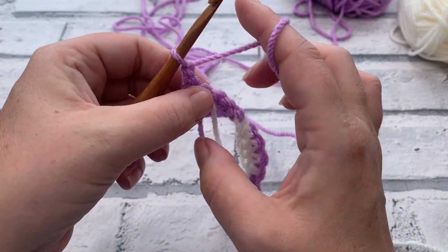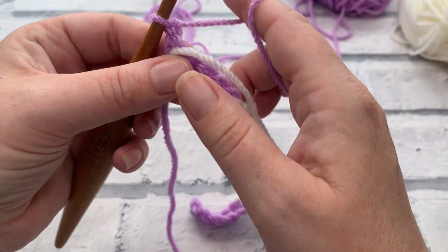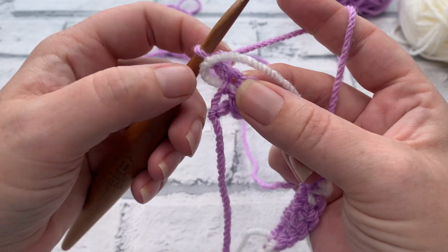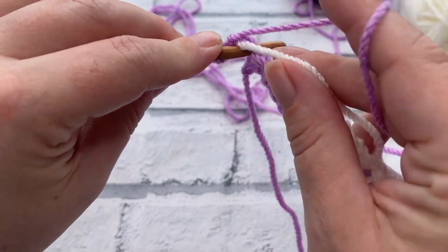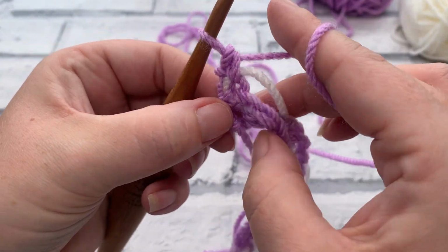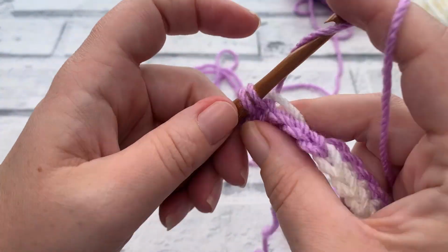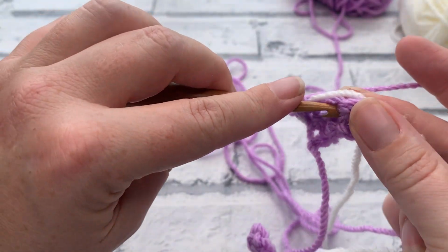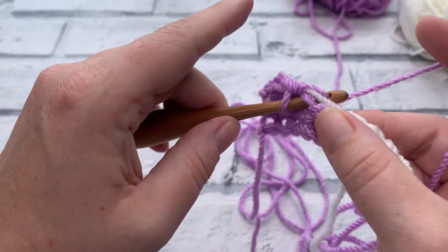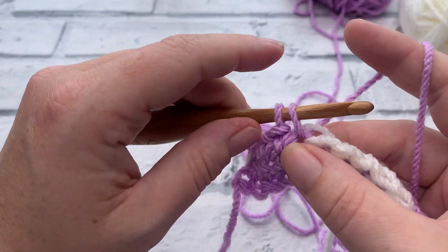So I'm just going to place that alongside, drop that for a moment, just get that into the right position so we can work over colour B. I'm going to move it out of the way so I can see that first stitch just underneath there. Insert my hook and continue to work 1 single crochet into each of the next 5 stitches. That's number 2, 3, 4, and in number 5 we're going to get ready to change colour.